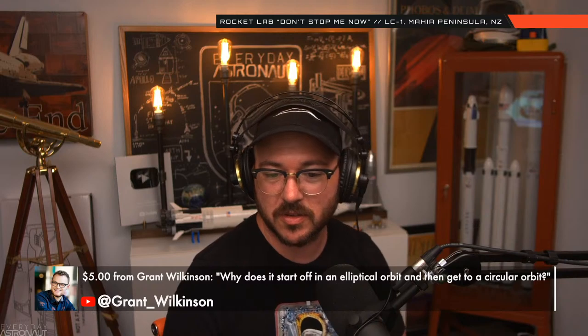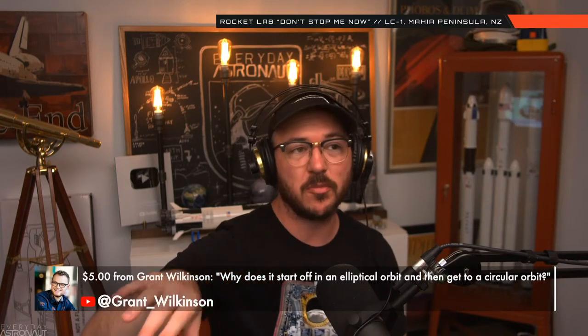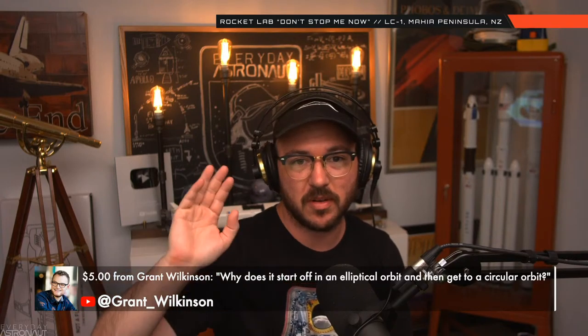Grant asks, why does it start off in an elliptical orbit and then get into a circular orbit? They'll do that on purpose so that the stages burn up, just like the space shuttle's external fuel tank. It was left intentionally just below orbit. The external fuel tank made it to, I don't remember, we'll say 150 or 200 kilometers by 30 kilometers. So the external fuel tank would re-enter and burn up, so it wouldn't create space debris. They do that same type of thing here at Rocket Lab, just being good stewards of space.